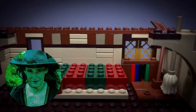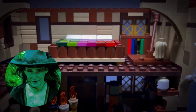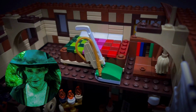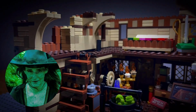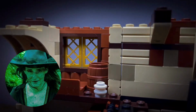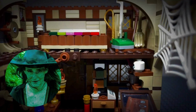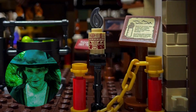Ah, so you got your broom, your mop, where's the hoover? There should be a hoover too. Oh, I didn't realise. Oh, there's a hoover. That's the bed. Hoover vacuuming him up. That's so cool. Oh, I like the way you did this, Trev. Oh, there's your black flame candle.